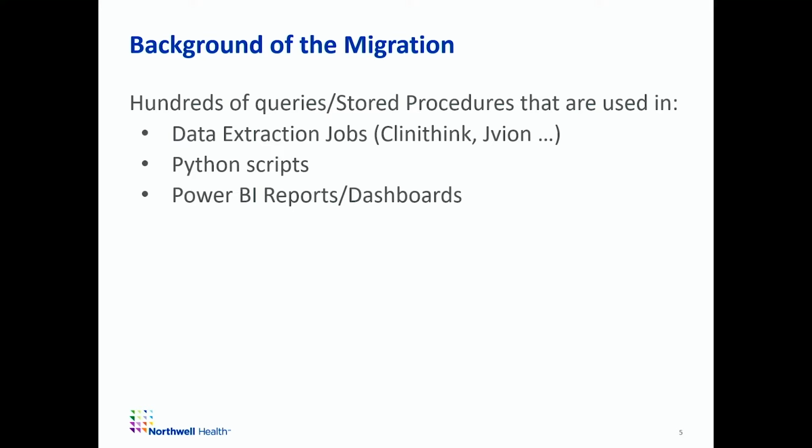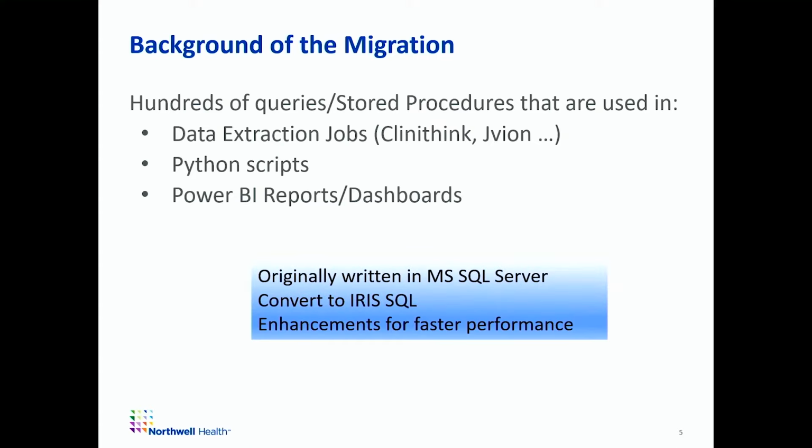It was really a monumental task because it involved hundreds of queries and stored procedures that are used in some of the data extraction jobs, including Clinithink and JVM. I'll cover these two in a minute. They were also used in Python scripts, and most importantly, Power BI reports and dashboards. They were originally written for SQL Server, and they had to be converted to Iris SQL. Although Iris supports standard SQL, there are still some differences in syntax. But more importantly, they had to be enhanced for faster performance.